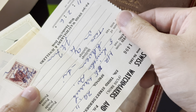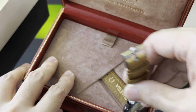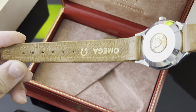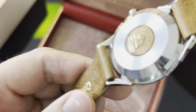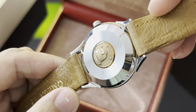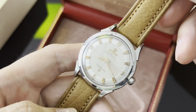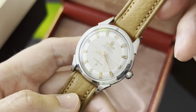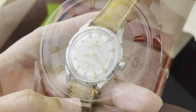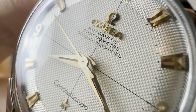Not all new old stock watches come with their original strap and buckle, so it's always nice to find a new old stock timepiece with its original strap and buckle. This Constellation also comes with its original boxes and a few paper documents. The cushion and rest pad inside the box are commonly missing, so I'm quite lucky that they are still there for this watch. I will not discuss this Constellation watch further as I've made a few videos on this reference in the past. You can click the link above to watch an episode about it.